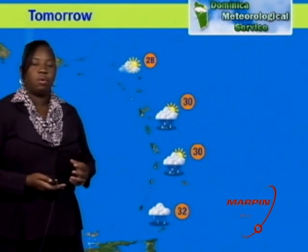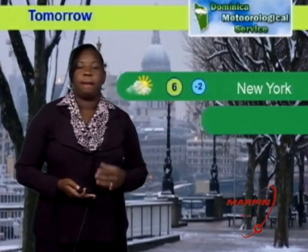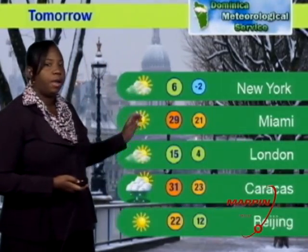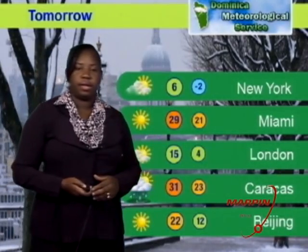Across the region tomorrow, the Atlantic high pressure system will result in fair to partly cloudy conditions with some scattered showers across the northern and central portion of the chain. However, generally cloudy skies with scattered showers can be expected across the extreme southern portion. On the international scene, partly cloudy conditions in New York and London, clear skies in Miami and Beijing, and some rain in Caracas. The sun will rise tomorrow at 5:57 a.m. and set at 6:19 p.m.